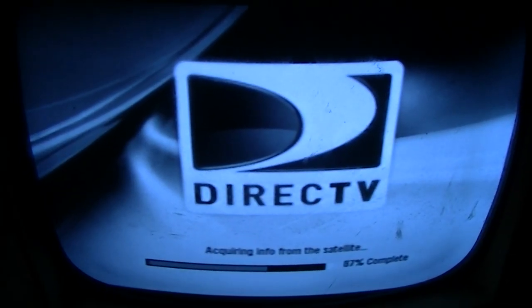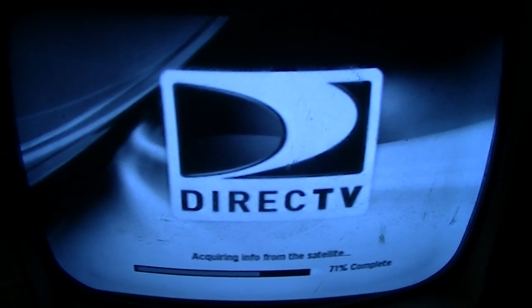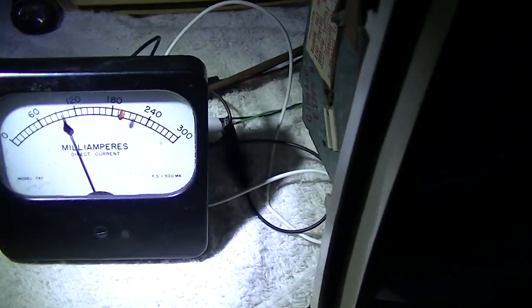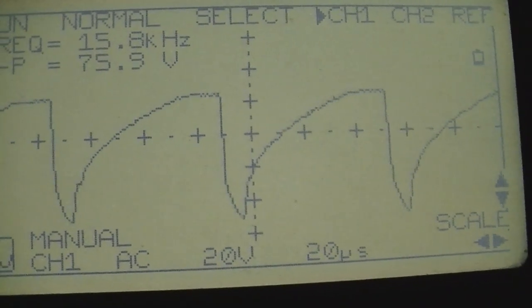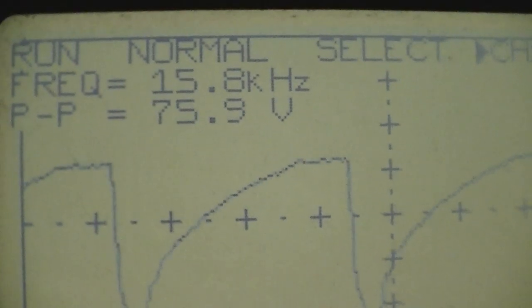Just to prove that 33GY7 is good, I popped it in this GE that's on the bench in the house. And the cathode current is right around 100. And yeah, it's an original Truetone tube. This is what a good horizontal waveform looks like. 15.6 kilohertz.